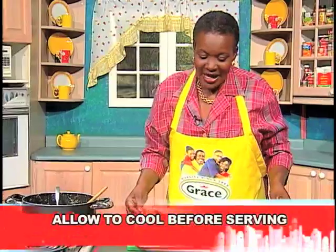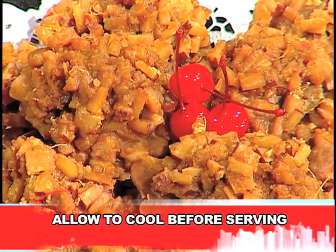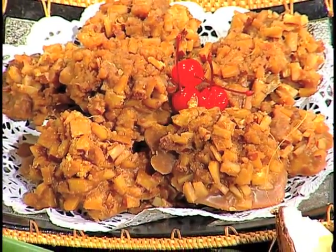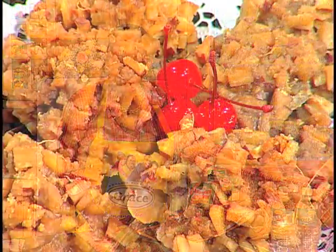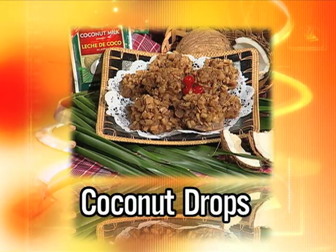See? And you leave this to cool. Ahead of time, I made these drops just for you. And notice, we use that mixture to make 12 drops, whereas the one I just demonstrated, we made them smaller, and the yield there was about 24. We have presented this naturally using some coconut leaves. We have coconut over here, and I can tell you that your family will find these a welcome treat. Coconut drops, a traditional Jamaican dish.